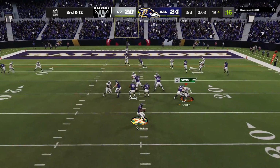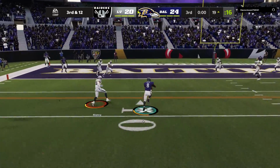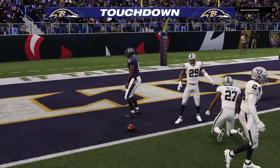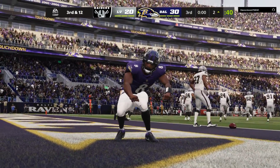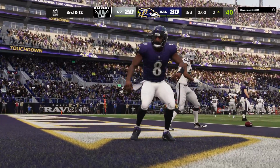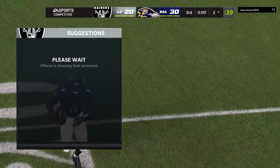Off the play fake to Dobbins, here's Jackson. Dancing to his left. And he'll take it into the end zone for a Ravens touchdown. Lamar Jackson with now his 2nd touchdown of this 3rd quarter. And the Ravens are able to extend their lead in the final seconds of this 3rd quarter.